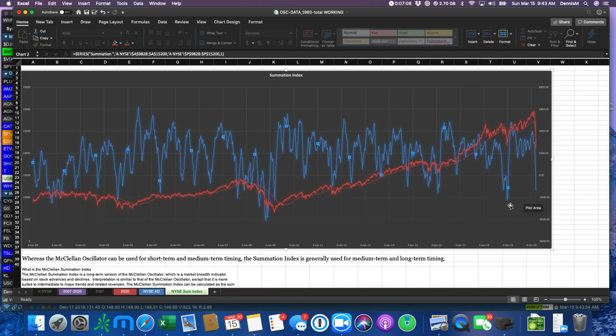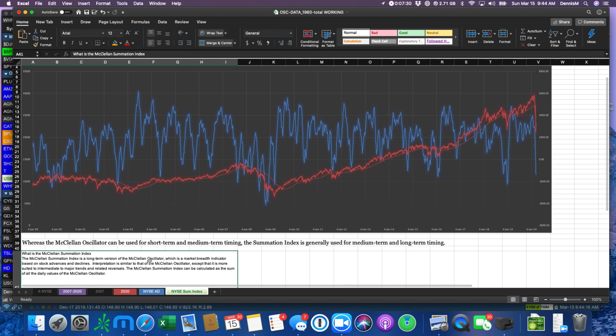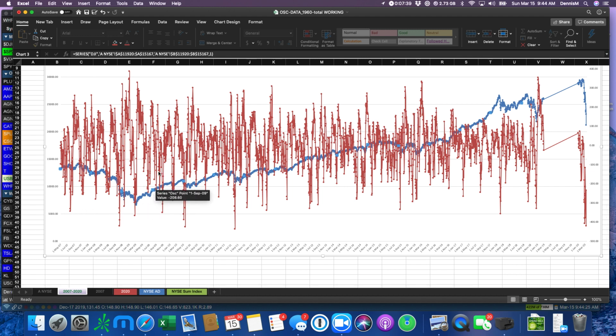And look at where we had the summation index the last time we had a bit of a crash, which was late 2018. The summation index got all the way down to 2258. While we saw the McClellan oscillator bounce up, we saw the summation index continue to move down. And the summation index is used for long-term timing. The McClellan oscillator is used for short-term and medium-term timing. That's why we see this kind of whipsawing.